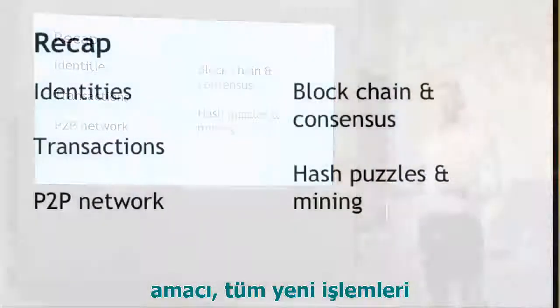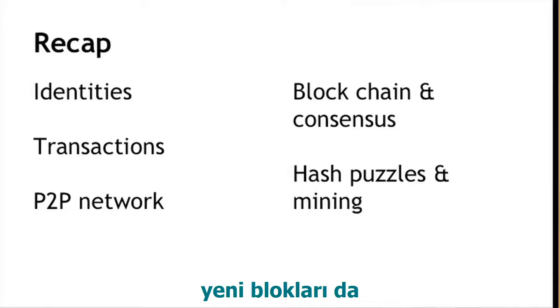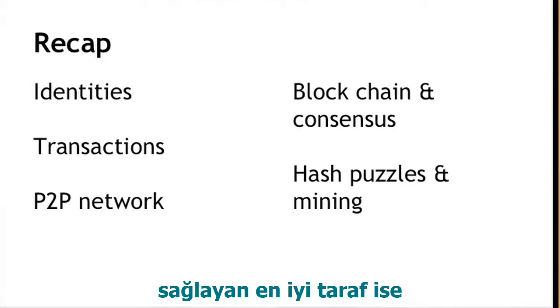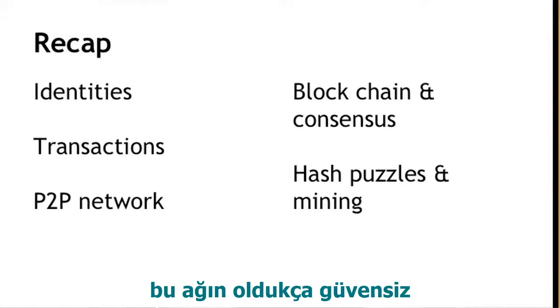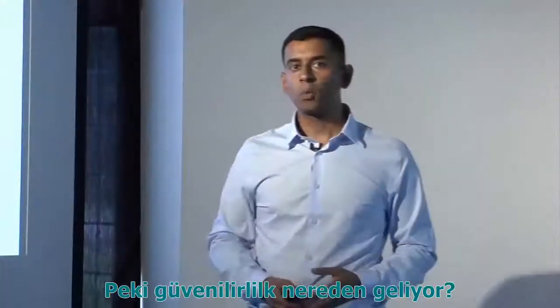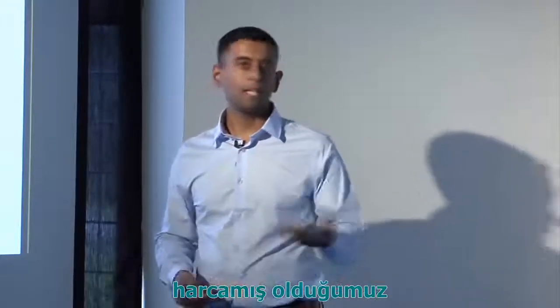And so this peer-to-peer network that we've looked at, its goal is to propagate all new transactions to all the Bitcoin peer nodes, as well as new blocks, but it's just going to do the best effort that it can. The real security of the system doesn't come from the perfection of the peer-to-peer network. In fact, the underlying assumption is that the network is quite unreliable. But instead, the security comes from the blockchain and the consensus protocol that we spent a lot of time looking at.